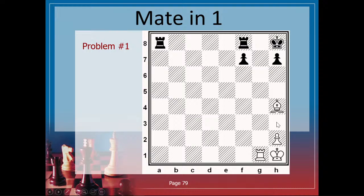It won't be the pawn. What about our bishop? What could our bishop do? Could our bishop be in danger if he moved to f6? No, actually not. So if our bishop moved here, and we know where our rook is, our king could not move here because that would put it in danger. That would be checkmate. So the answer is bishop to f6 for checkmate.